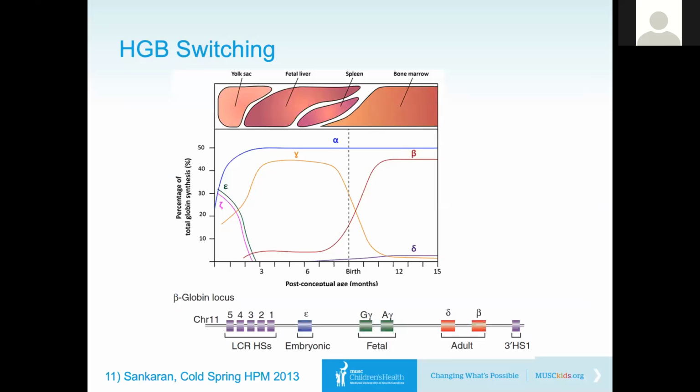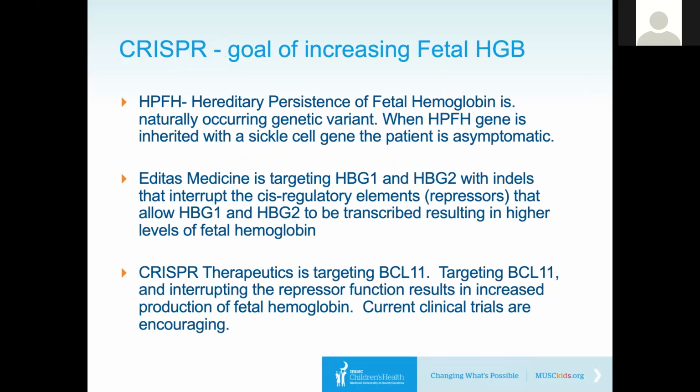which is the next phase of gene therapy, is going to be focused on fetal hemoglobin, which is gamma hemoglobin. As you remember with hemoglobin switching, your gamma goes down after birth and your beta goes up. What we know is that fetal hemoglobin is protective. So if we can interrupt the repressors, we can cause fetal hemoglobin to be produced again. And that is the goal of CRISPR gene therapy.